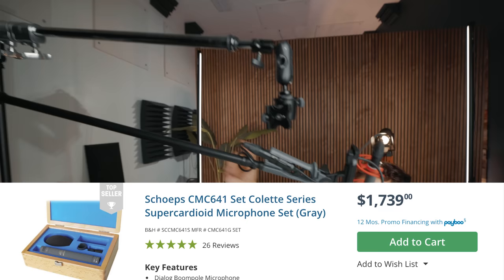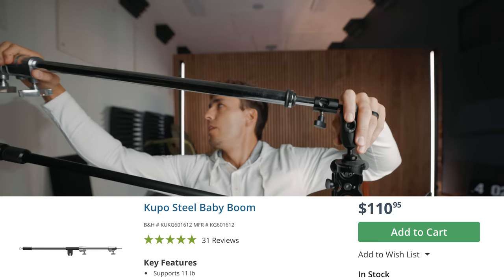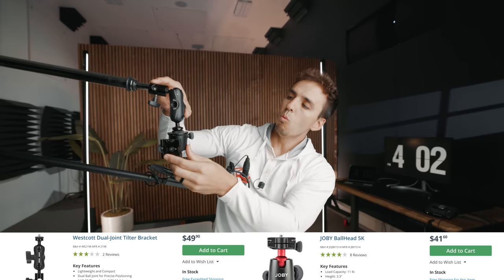And then this guy is my top-down setup, also on a C-stand. I think this is a Kupo arm that I can put weights on the end there. And then we have a little setup here with a Westcott joint and a Joby tripod head. And that's where I do a lot of my top downs for unboxings and whatnot.